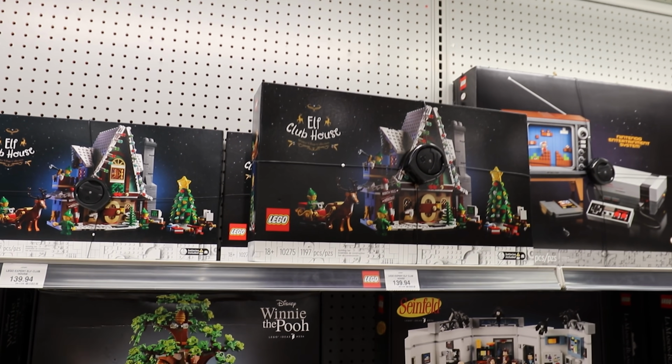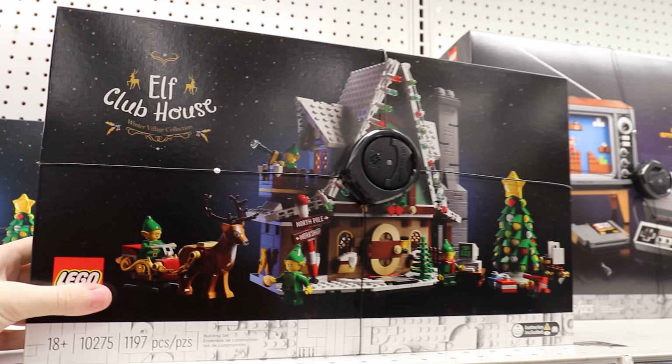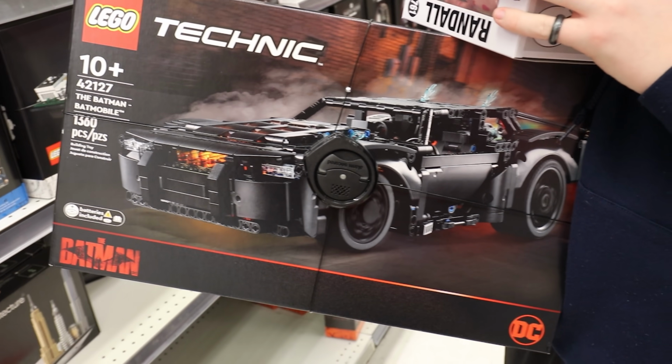Now, guys, I wasn't thinking of getting any Lego today, but then we ran into this one here, the Elf Clubhouse, and my grandpa and I were looking at this one online, so I think I'm gonna be grabbing this today to surprise him with it. And then Noah, you're here as well. I haven't shown you in the video yet, but you ran into this right here. I mean, we gotta get it.